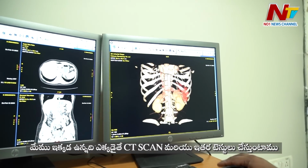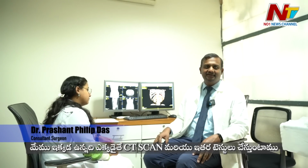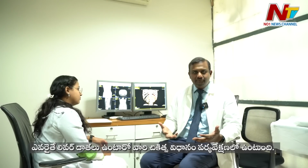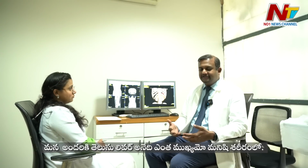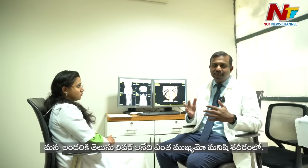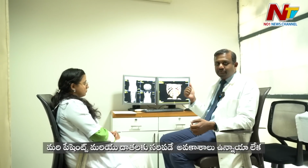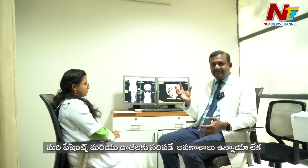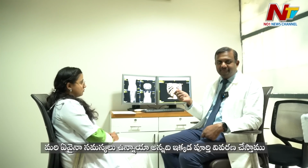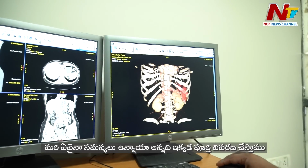Welcome to our console over here, where we do detailed CT scan studies for the liver donors. As you know, the liver is one of the organs where the anatomy varies from one human being to the other. That's one of the reasons why we need to do a detailed CT scan of the blood vessels and the liver anatomy in each person in order to understand what is the best way to operate.